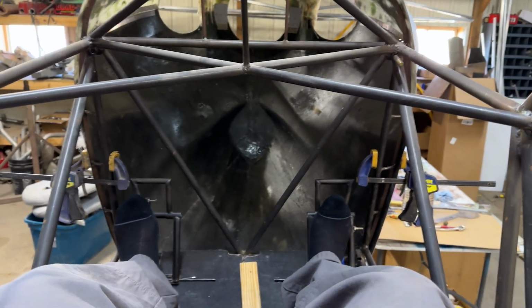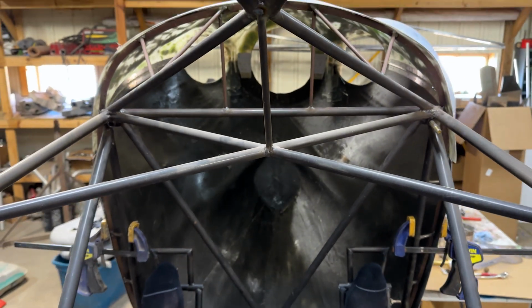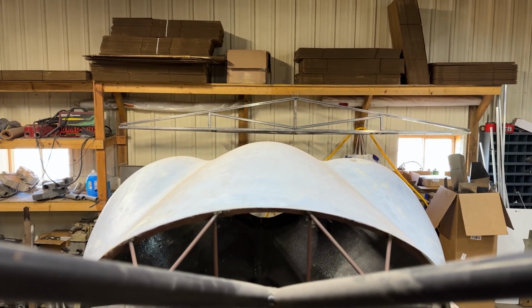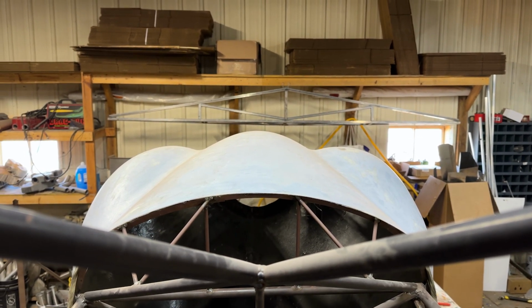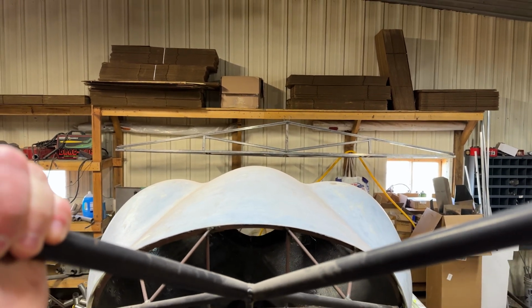So we're doing some checking here with the seat modified, the pedals modified, and the cowl on it. What's the visibility look like? It'll get a little bit better than this once the engine's on it and the tail doesn't sit quite this low. So there's a little bit less AOA in reality, so my view will be a little better than that, but that's about what I'm seeing when I sit up tall.